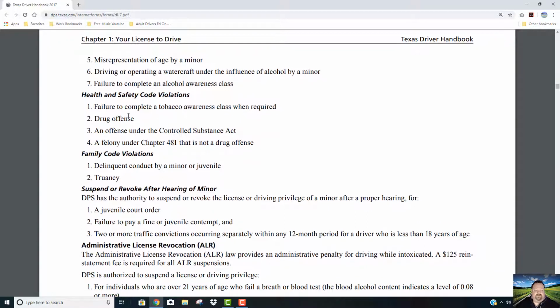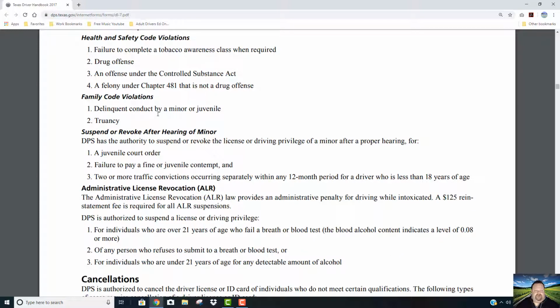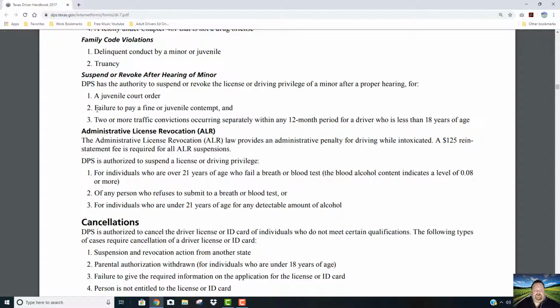Health and safety code violations: failure to complete a tobacco awareness class when required, drug offenses, an offense under the Controlled Substances Act, a felony under Chapter 481 that is not a drug offense. Family code violations: delinquent conduct by a minor or juvenile. So if you get in trouble in school and you actually have to go to juvenile court, you'll definitely find yourself in trouble. Truancy means skipping school. You don't want to be skipping school because if you do, you're going to find yourself with no license.